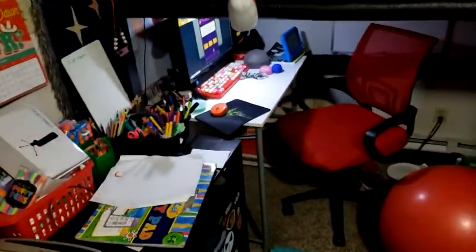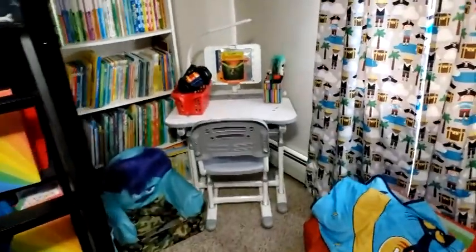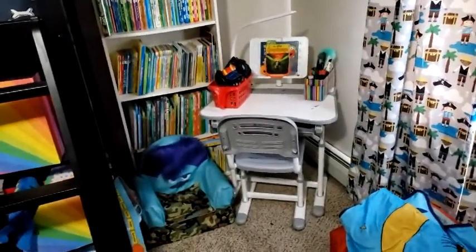Oh my goodness. But yeah, this section hasn't really changed much because that's still his school area. But this looks much neater over here now, and he can get to his books easier, so I'm excited about that.